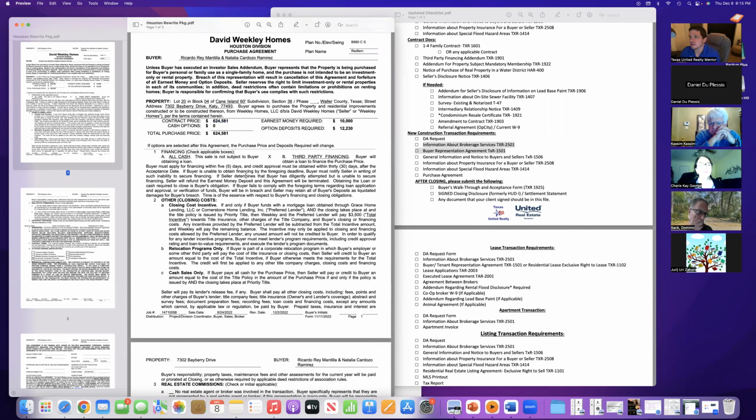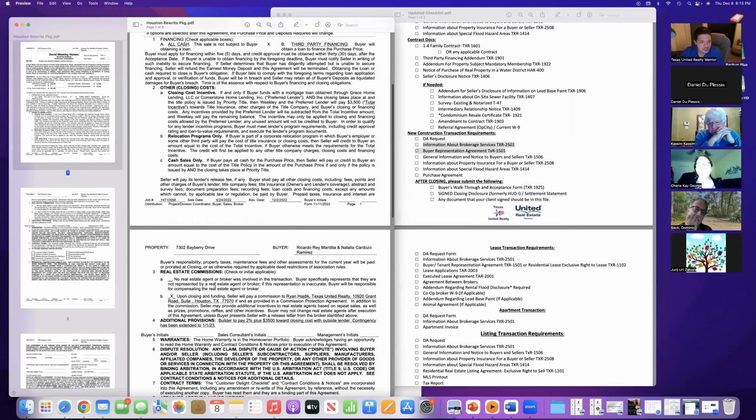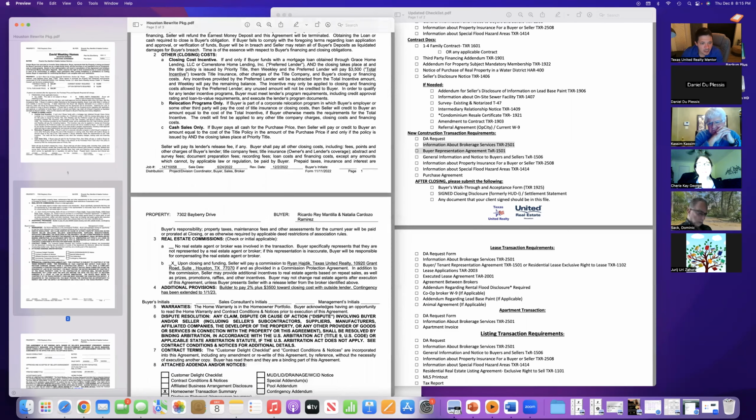But be careful. Sometimes with the commission disbursement, you need to ask the builder's sales counselor. Sometimes they'll pay you based on the base amount, not base plus the options. Usually they'll pay you based on the base price of the house, not including the options, because they want to get away with paying as little as possible, obviously. Usually the commission part of the contract says real estate commission. Upon closing and funding, seller will pay a commission to Ryan Hygic of Texas United Realty.